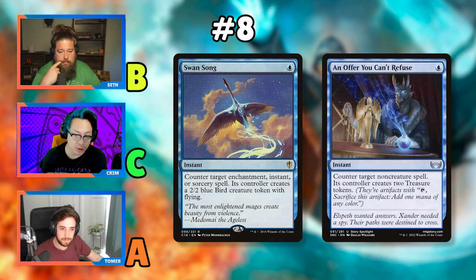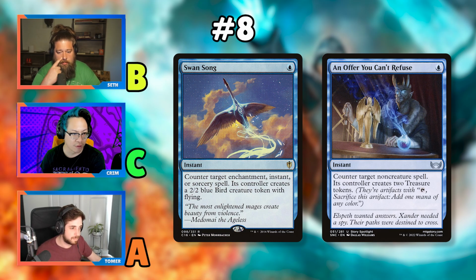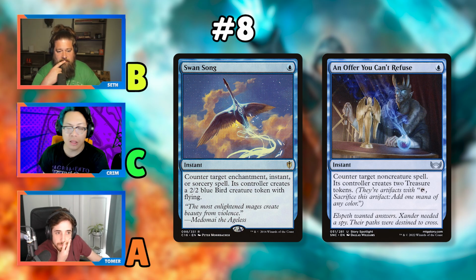And once we get past that, then we start looking at the non-creature counters, right? That's where I start looking at Fierce Guardianship, Force of Negation, and stuff like that. So, Offer You Can't Refuse, probably the best 1-mana counterspell, because it hits everything that a 1-mana counterspell can hit.